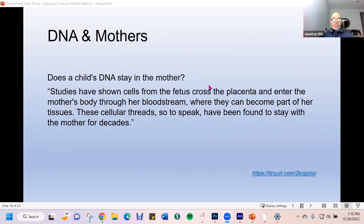And I found this article, right? Studies have shown that cells of the fetus cross the placenta and enter the mother's body through her bloodstream. They are sharing DNA in this particular aspect. It's only between a mother and her children. They don't go the other way, right? It's not the mother's specific DNA that is in their child. So it doesn't work both ways. But those cellular threads have been found to stay in the mother for decades. So it's possible.